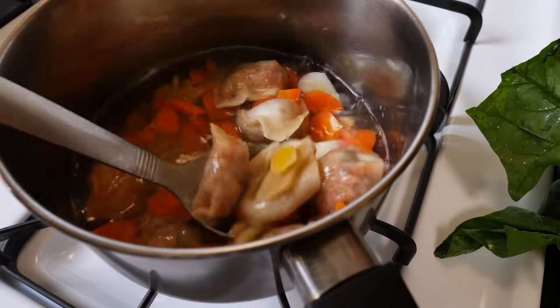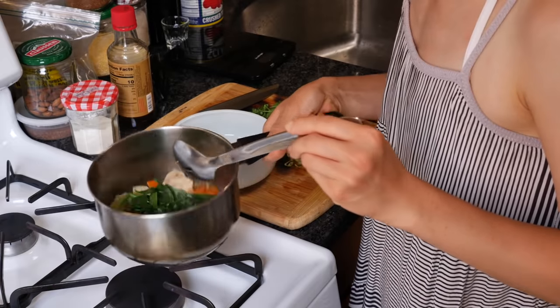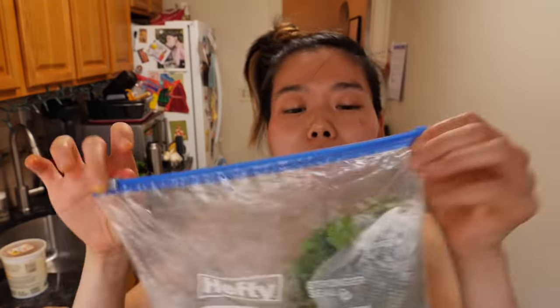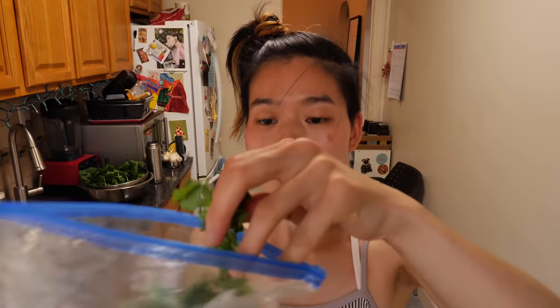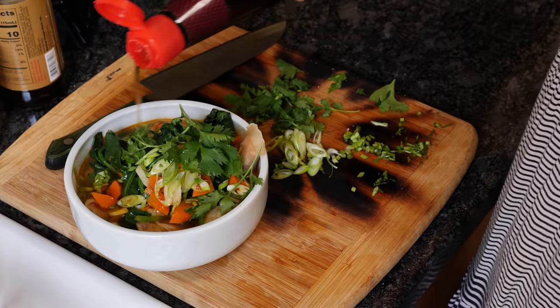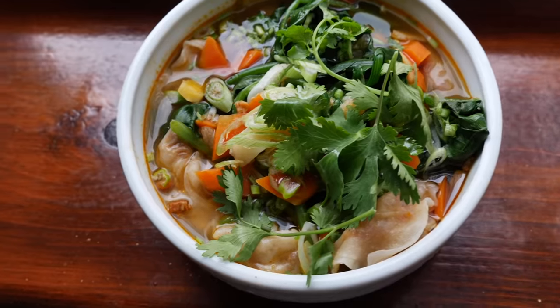When the wontons are done, their skins should be semi-translucent and you should be able to see the filling through that dough. Turn the heat off, wilt in your spinach, give it a nice good stir, and then top it with some scallions. Because I have it on hand and I need to use it ASAP, I'm gonna put in some cilantro, but I know there's plenty of cilantro haters out there. Optional, of course. As with everything in these episodes, you know? If you have, a little bit of sesame oil will finish it off perfectly.